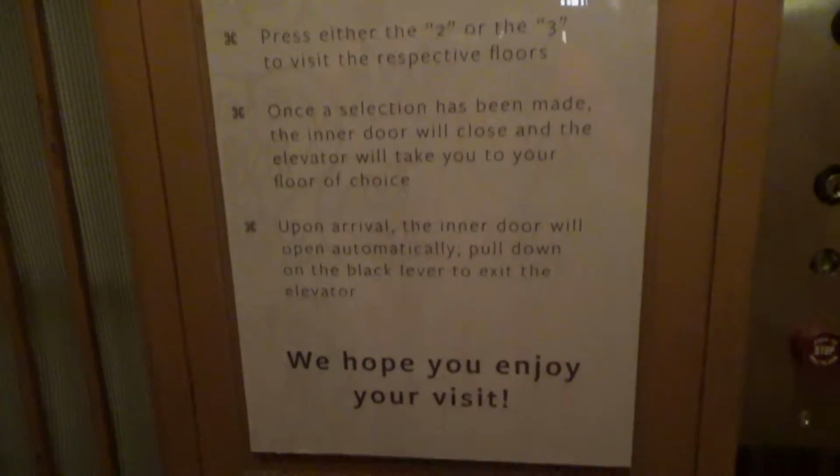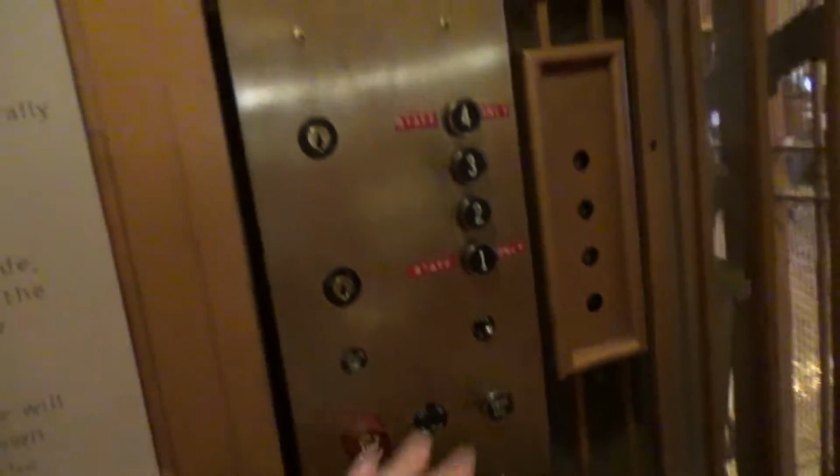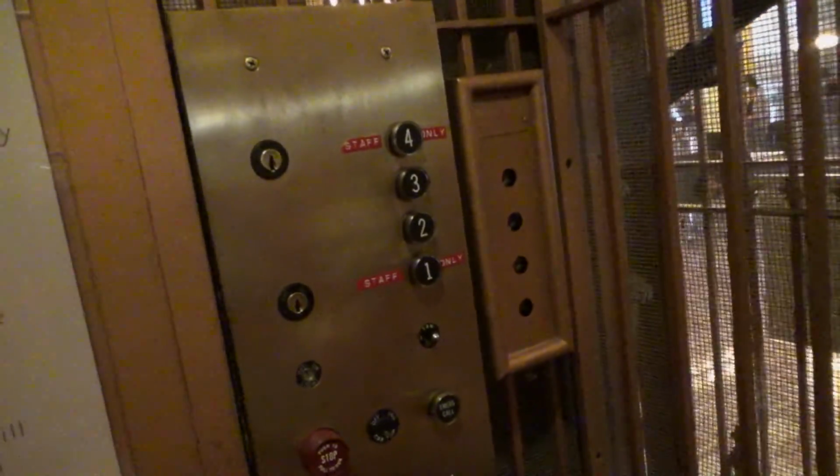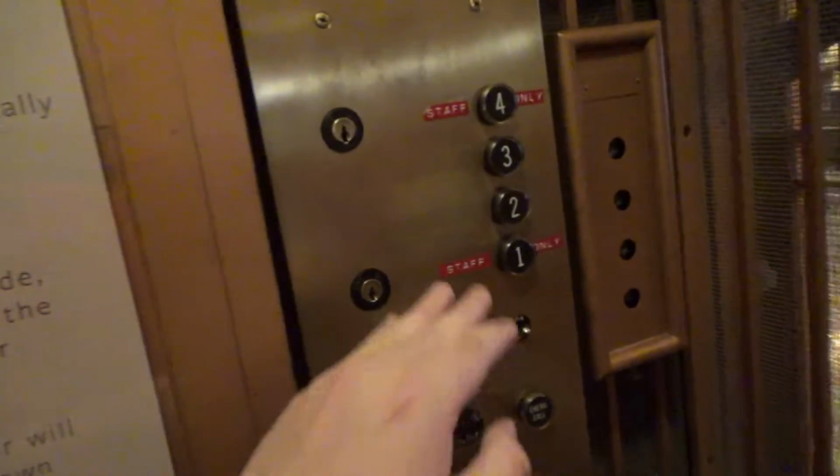The inner door will close once you push the buttons. To interrupt you real quick, all you have to do is tap number 3. Okay. It'll take you out. Yeah, I know. I'm just interested in the elevator. Well, to be honest, that was the main reason I wanted to come here.